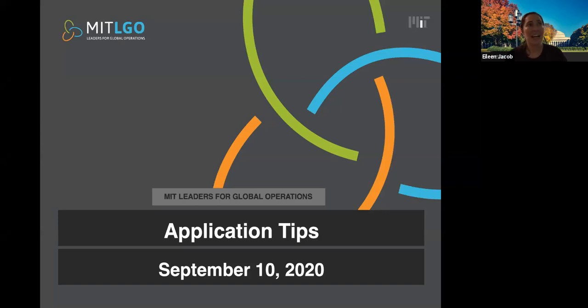All right, so I'm going to first start with talking a little bit about the application and LGO. Pam will also talk about some more advice and things to keep in mind when applying, and then we will open it up for some Q&A. We'll also have one of our colleagues from Sloan, Jennifer Barba, joining us in a little while too. All right, so that being said, why don't we get started?